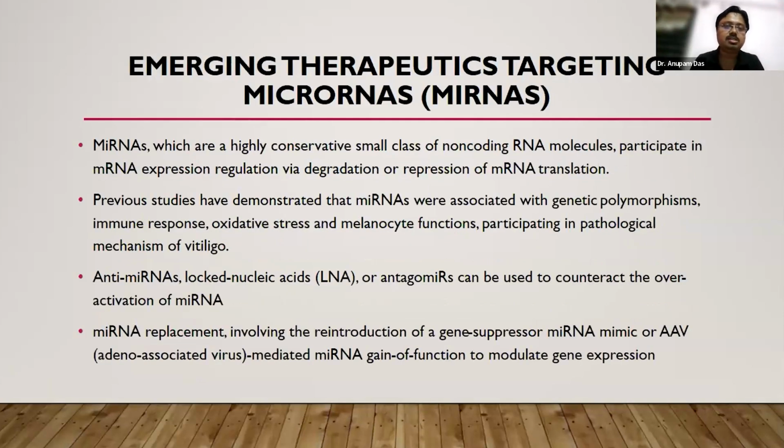MicroRNAs are something which are being discussed in almost all the dermatological conditions right now, starting from psoriasis, alopecia areata, lichen planus, vitiligo, everything. Now, microRNAs are basically a highly conserved class of non-coding RNA molecules, and they participate in the regulation of mRNA expression. So these microRNAs do not directly contribute towards translation of proteins, but they regulate the transcription and translation of proteins. Previous studies have demonstrated that microRNAs are associated with genetic polymorphisms, oxidative stress, and melanocyte functions, and this is responsible for the pathological mechanism of vitiligo. So probably modulating the function of these microRNAs can help in arresting the progression of the disease.